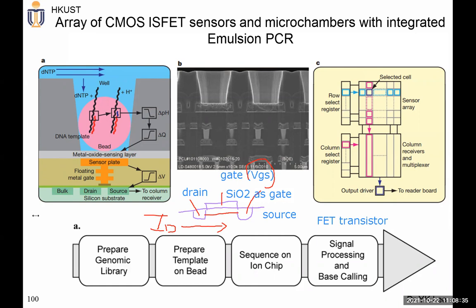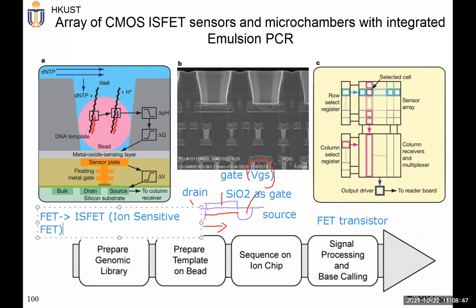So that basically comes from FET: ISFET, an ion sensitive FET. This is the way to do this kind of sensor, and then we can make a pH sensor. So during this process we have flow control of dNTPs, and during the microparticle emulsion PCR there's a pH change. I can turn the pH change into an electrical signal through this FET transistor. So I can use this electrochemical sensor to detect the pH change, and pH can relate to A, T, C, G.